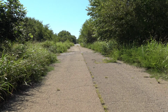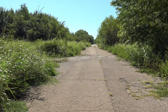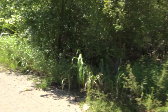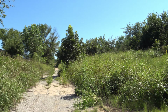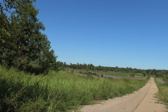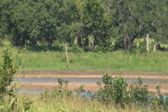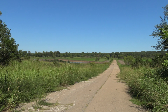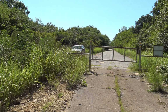Been quite the walk. Still hear the train though. Made it to about there, other side of those white stumps. Oh, we're back.